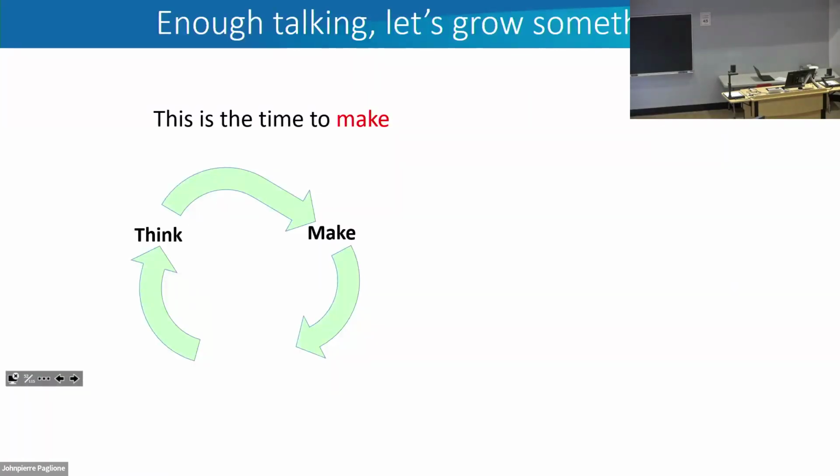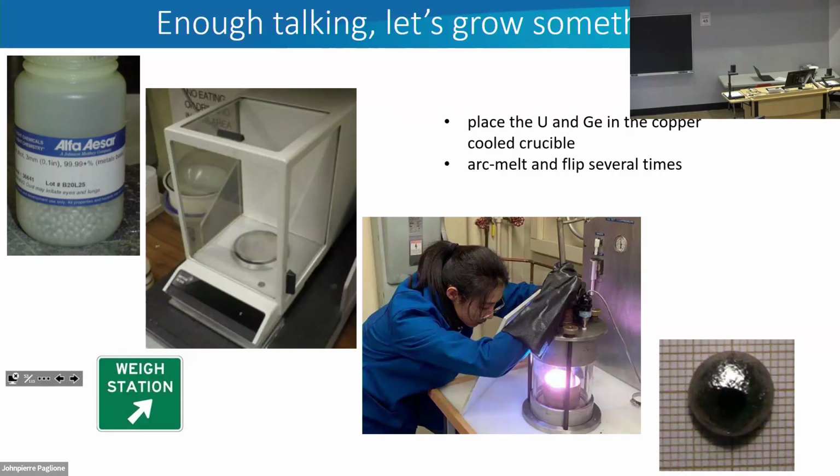So enough talking again. How do you do this in reality? So Ryan already showed the video of the melting with the arc furnace. So you weigh your materials again, selection, weighing, then you use the arc melting, and then you get a ball of a polycrystal. You want this to be homogeneous, so you might flip it a couple times and then arc melt again to get a homogeneous polycrystal at the composition that you want. So uranium and germanium-2, right? You start from uranium, germanium, you melt them, mix them well, you get uranium germanium-2. The only problem is it's not a single crystal yet, it's just a polycrystal.